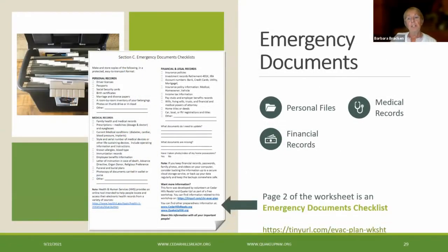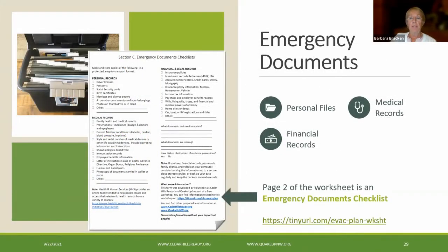We're going to shift direction now and talk about the important documents that you'll need to take if you evacuate. Please now take a look at page 2 of your worksheet. There's a checklist that you can use to make sure that you have the information and documents you will need during an evacuation. Collecting, copying, and storing your important information now could help you avoid problems and recover faster after a disaster.